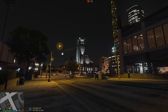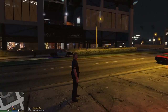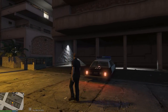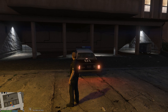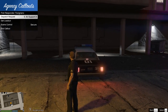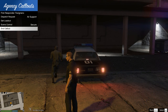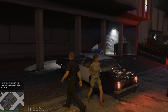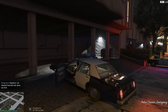It's a beautiful night here in Los Santos, right, but you just got an idiot that's trying to break into a house over here, an apartment complex. And the owner was home and able to take care of that, so that was nice. All we have to do now is just end it. Scene control is secure. Everything's good. We can end that call out. Have a good one. All right. We'll be code 4 off of that.